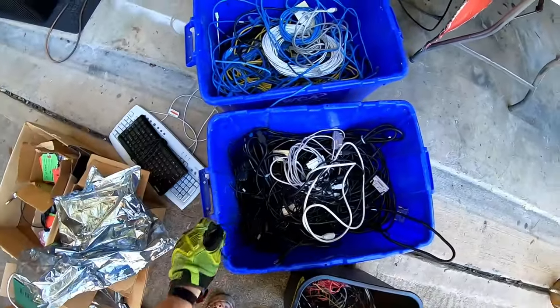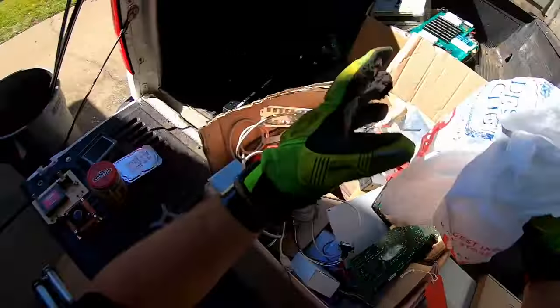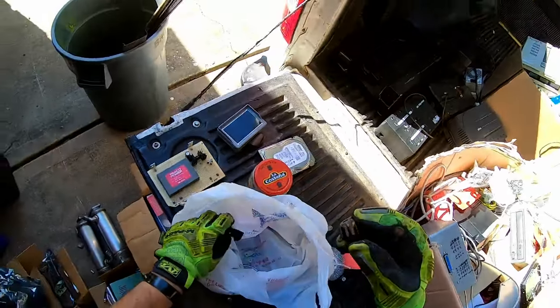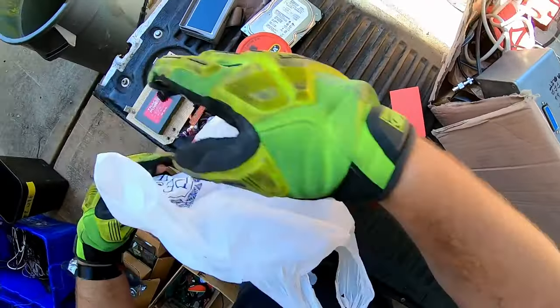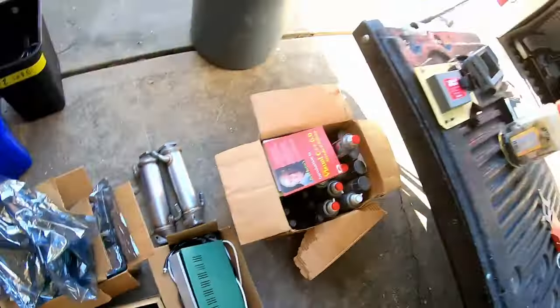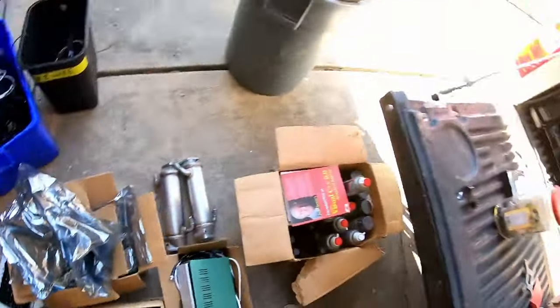But yeah, junk wire. I definitely got to organize this stuff up here, but yeah, there's those little guys right there. I'm guessing those are heat sinks, huh? Set that there, we'll just put our stuff down. Oh, boxes of stuff.